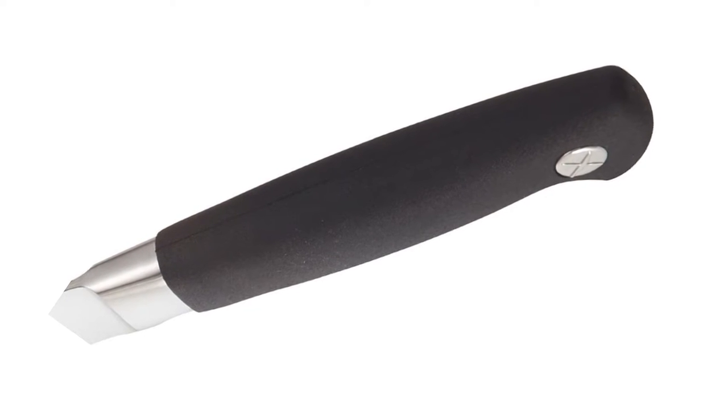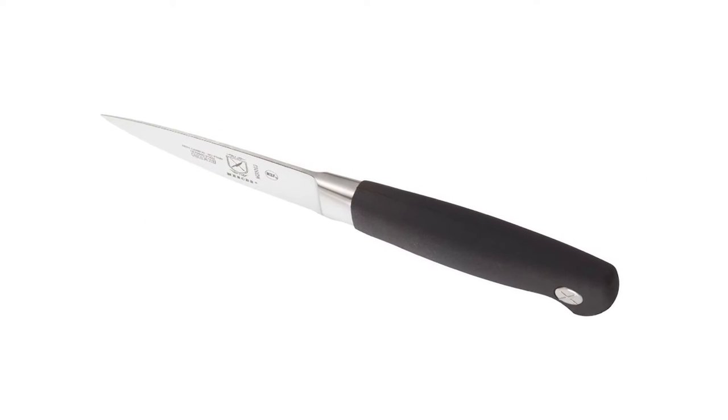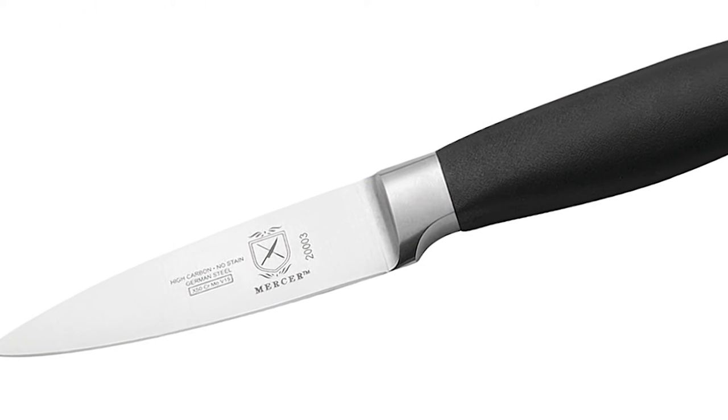To maximize the performance and longevity of your carving fork, carefully wash by hand with warm water and mild soap. Rinse and dry completely with a soft towel. Do not place in dishwasher or submerge for long periods of time.